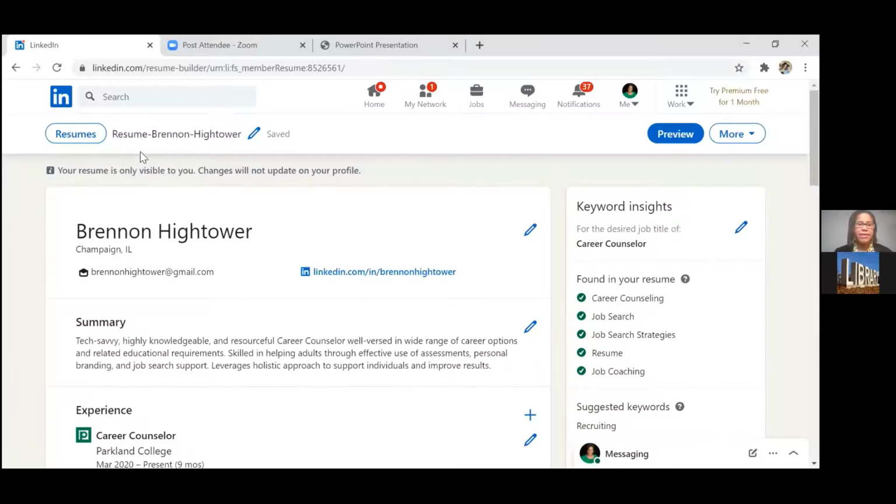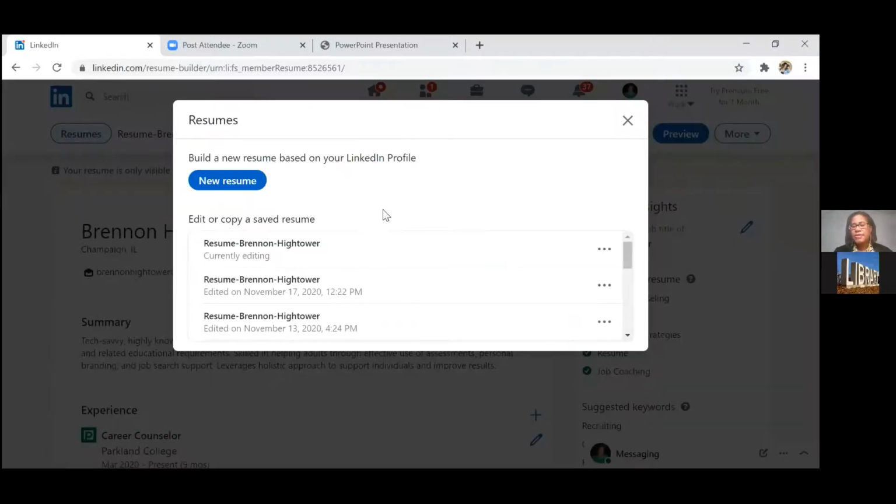The last thing that I want to say is that if you go under resumes, you can save all of your resumes here. So if you wanted to save one, for example, career counselor, I could label one career counselor resume, Brennon Hightower career counselor. If I wanted one to be for career director, I could put career director. If I wanted one for career specialist, I could put that on there. So now I have all the different resumes saved in one place. These resumes are private to you. Nobody sees them. So you can download them and email them, upload them, whatever it is you need to do. But until you choose to do that, these are private to you.